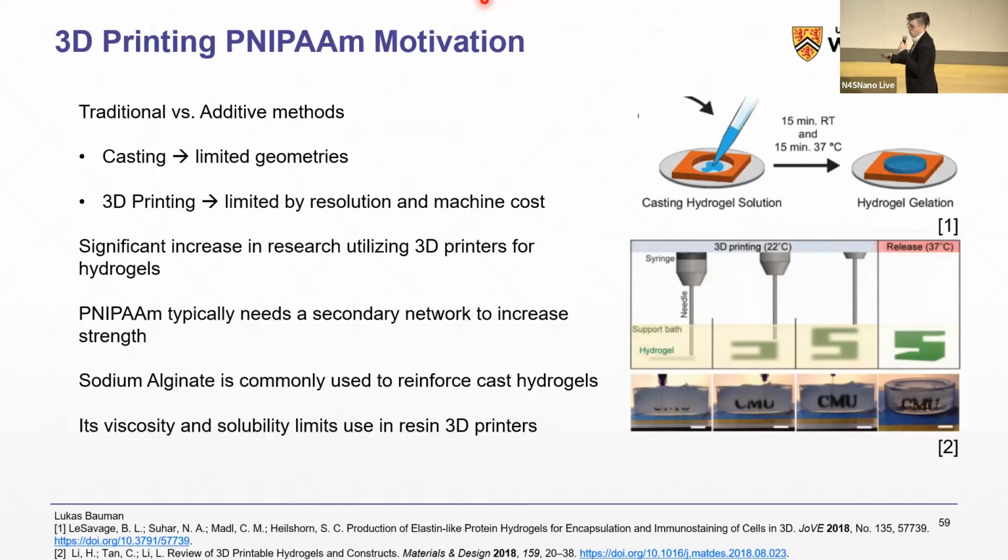3D printing is attractive because you can make whatever structure you want if you have ideal support. But in the past, it's been limited by the machine cost and the resolution, where bio-ink 3D printers typically can't go below 100 micrometers because they are limited by the size of the needle that you print with. In addition to this, recently we have seen significant improvements with 3D printers, with costs coming down significantly. So what we wanted to do was create this hydrogel with a resin 3D printer, and we wanted to use sodium alginate to reinforce the hydrogel.